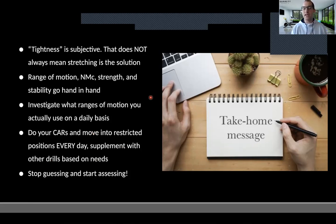Hey, what do I do to cool down? Give me some stretches. People say all the time, give me some stretches for the lower body or the shoulders. I don't know. I have no idea what you need.